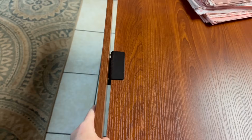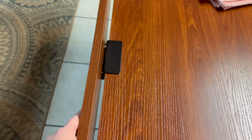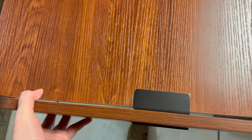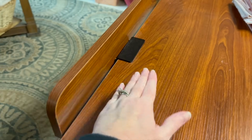These pieces were added. I think these are called quilt blocks. And they keep the quilt on there, or mostly my piecing, from falling to the floor, which is handy. I really like these.